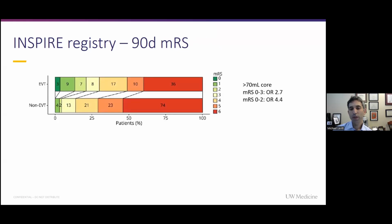And what they found was statistically significant improvement in patients who had thrombectomy, both for fair outcome, modified Rankin 0 to 3, and good outcome, modified Rankin 0 to 2, for all patients with a core of greater than 70. So when you look at any patient with a core greater than 70, including half who had a core greater than 100, they found a statistically significant improvement. And the overall number needed to treat for a fair outcome was 6.2.